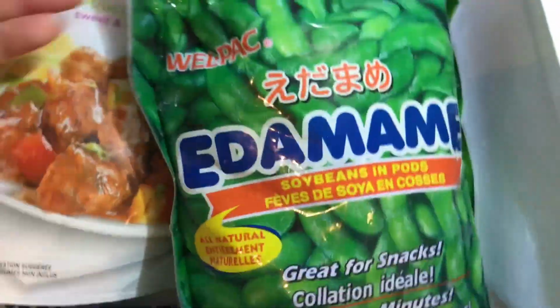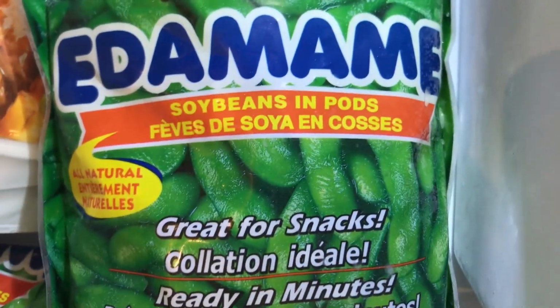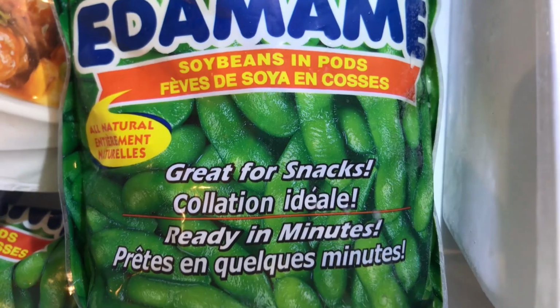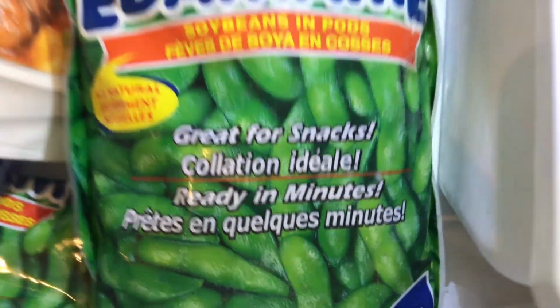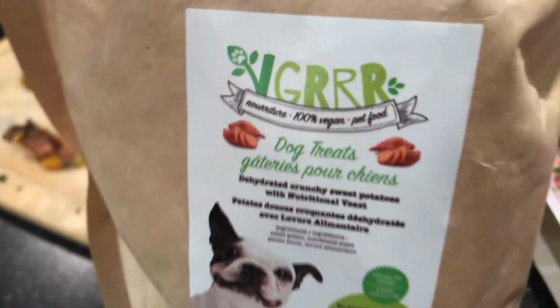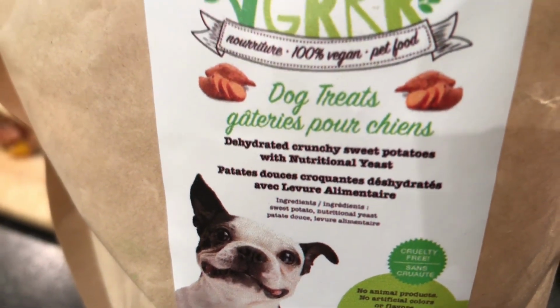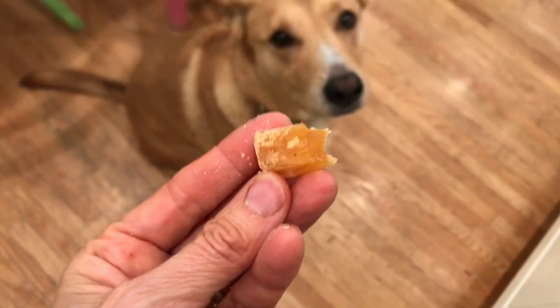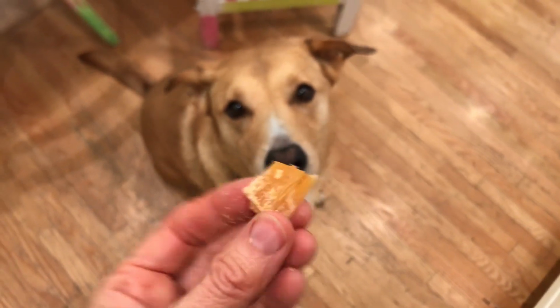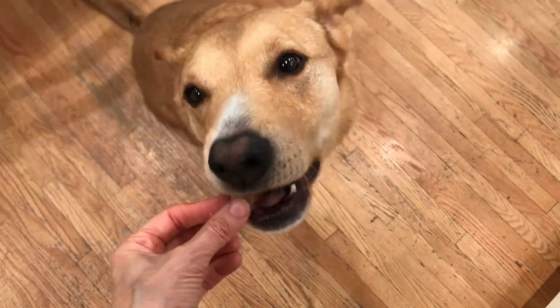And here are the edamame beans that I'm going to be eating, just so you know what they look like. So it's soybeans in pods, and it says here, great for snacks. So since we're having treats, Bella's gonna have these treats herself. They are vegan dog treats, dehydrated, crunchy, sweet potatoes with nutritional yeast on them. She's already had quite a few of these today when she was at the park, so I'm just giving her a tiny little bit.